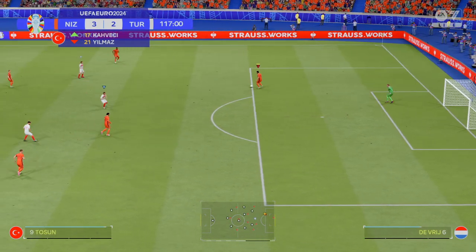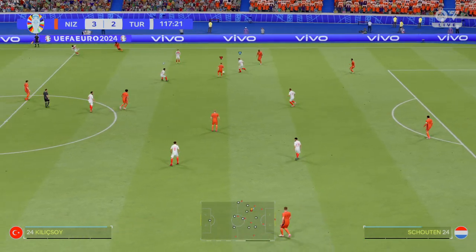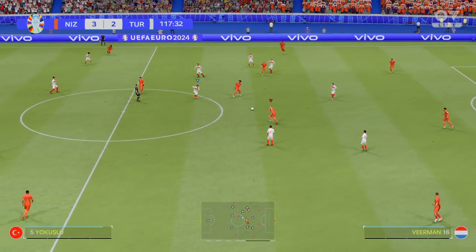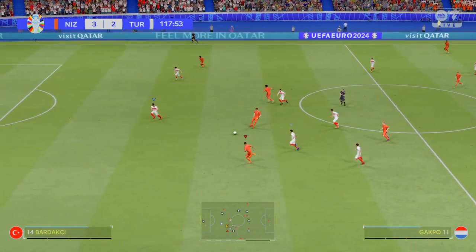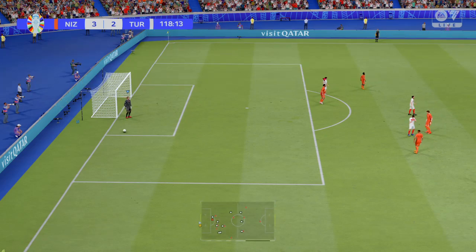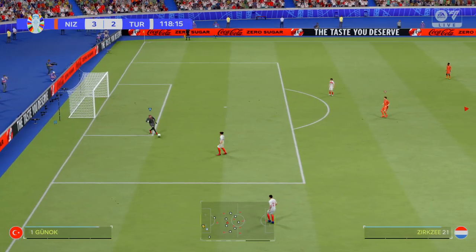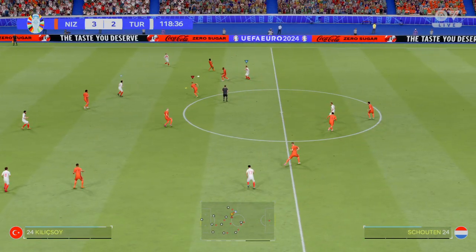Well, they are committed to making the substitution here. Dumfries. Veerman. On to Weghorst. Really have to get it spot on to finish from there. And it was miles off target. Well, maybe not the right choice there. That's a poor effort.